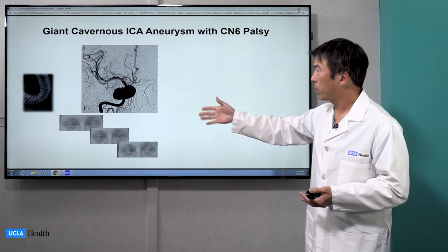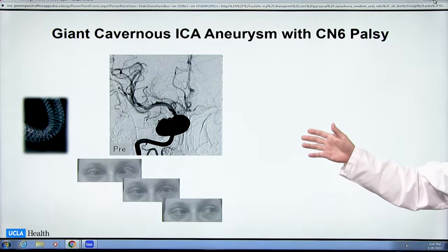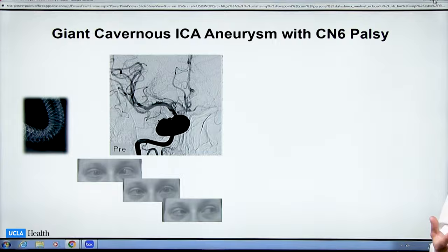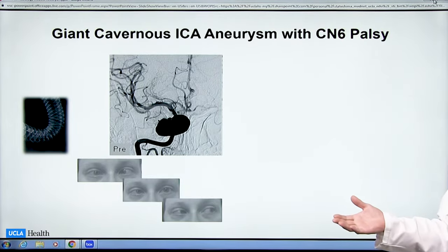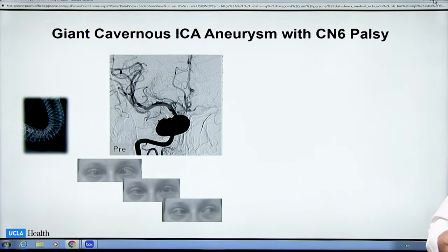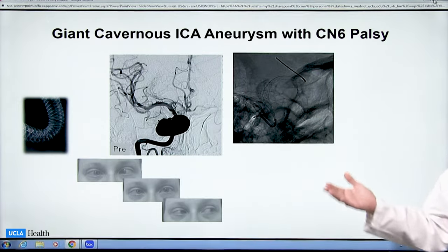This is an example. This is a giant aneurysm from the internal carotid artery. And with this patient, you can see that unfortunately she lost the ability to move her right eye because this big aneurysm is impinging onto one of the nerves controlling her right eye. And we don't want to pack this aneurysm with coils because that could worsen the pressure onto the already injured nerve. In a case like this, we use a stent called a flow diverter stent.